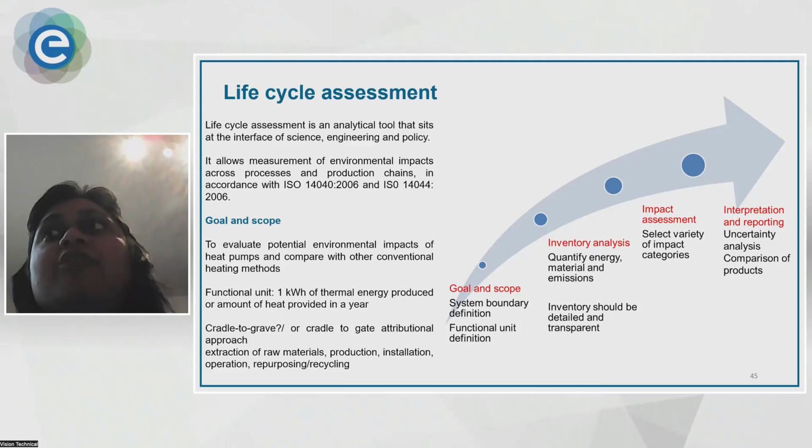Now, when we talk about heat pumps, we also know and have studied so much that heat pumps can lead to a reduction in greenhouse gas emissions, but what happens to the other environmental categories? What happens to, let's say, acidification or eutrophication, and how much have we studied them in detail?